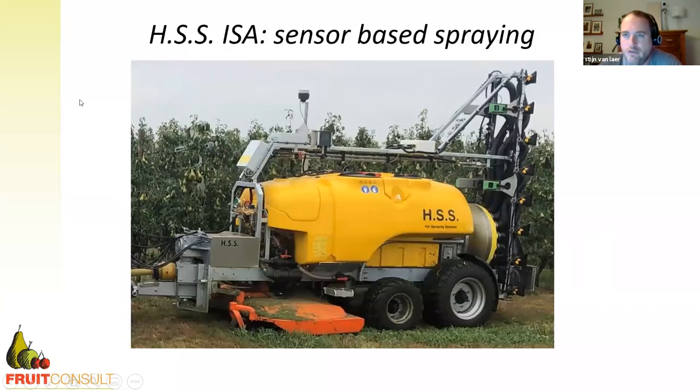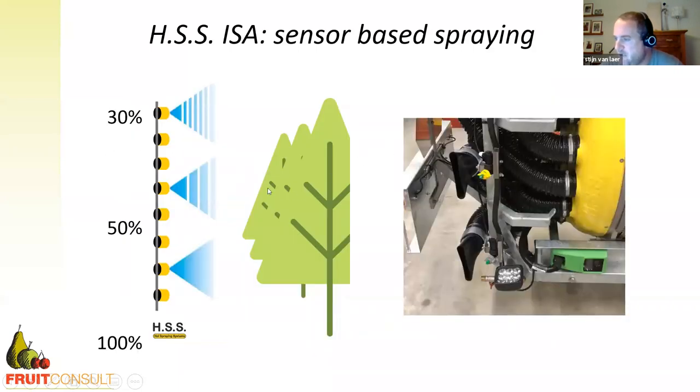And the second thing which we are going to do, and I'm really glad that we can do this, is a whole spraying system developed as a sprayer which has sensors behind. These sensors measure if there's a tree present, yes or no, if a branch is present, yes or no. And then you have three zones in which the nozzles are operated on an on and off basis. And then you can have spraying based upon detection of whether there's green in front of your nozzle, yes or no.